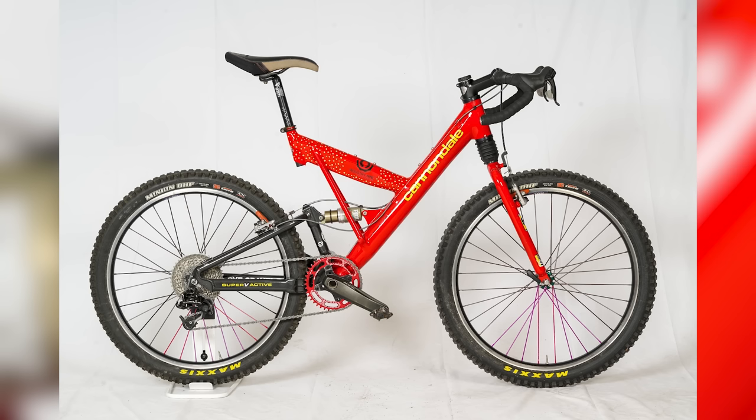Probably the same angles. It just didn't work. I remember pushing down and it went gunk, gunk. It's terrible. What, the shock in the middle there? Yeah, and the fork. But someone has chosen to make it a kind of gravel bike. It does say Super V Active. It does, that's what I said.